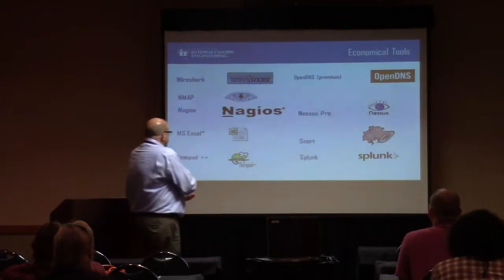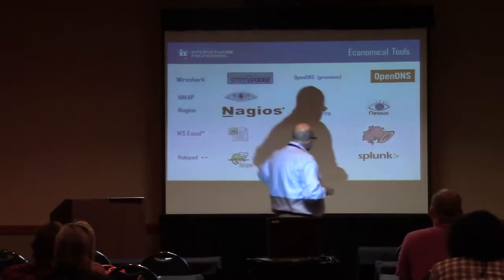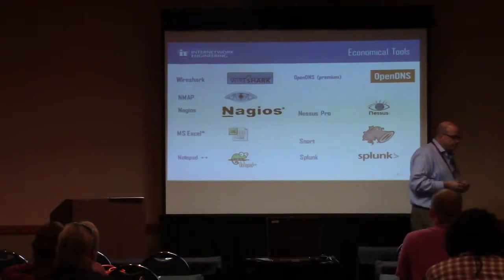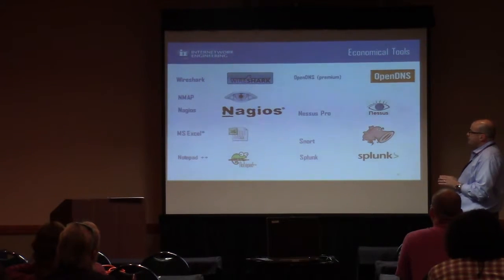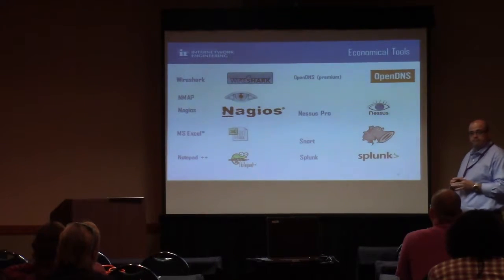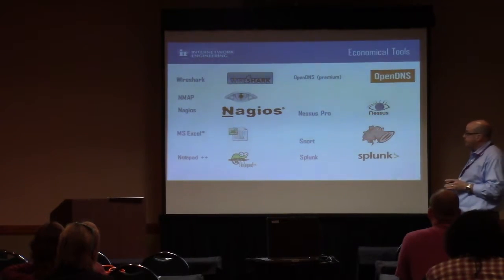Economical tools. There's a lot of really cool tools I've got up on the board that you can use that are either reasonable or free. Wireshark, obviously. Nmap. Anybody use Nmap? You can actually do some basic vulnerability management as well as incident response within that. It is a really cool tool to use.